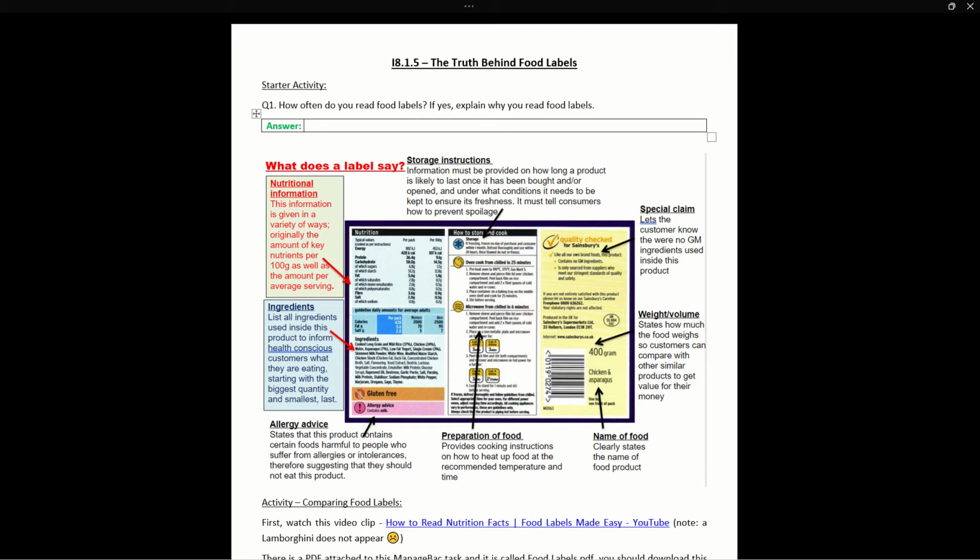We'll go through this worksheet. You can check your answers as you go along watching this video and make any edits as required, or just know if you've got it all right. So how often do you read food labels? If yes, explain why you read food labels.